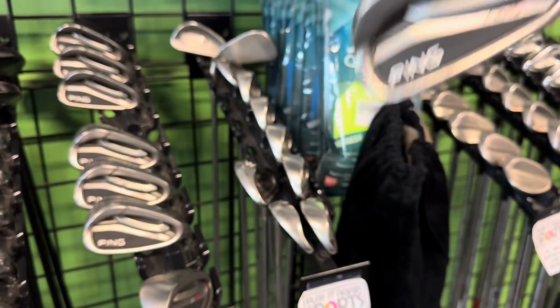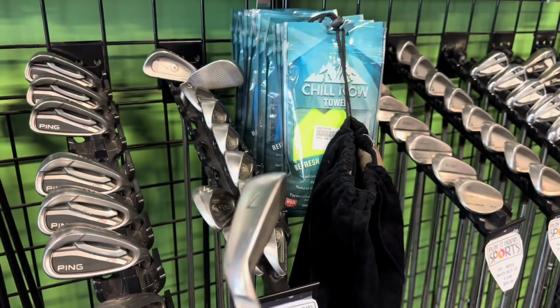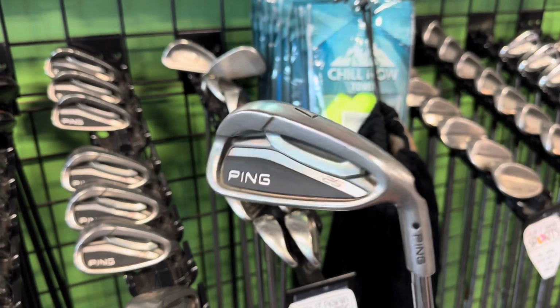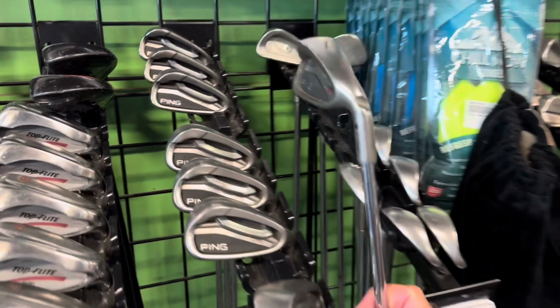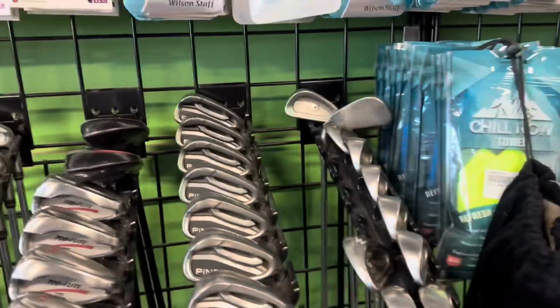Really good shape. And guys, Pings are very, very expensive. And most of their G series is incredibly forgiving. So if you're brand new to the game, if you're struggling with your game, if you want some irons that are going to be a little more forgiving than your granddad's blades, well, you can't beat $380 for a whole set 4 through utility wedge, especially in Ping.